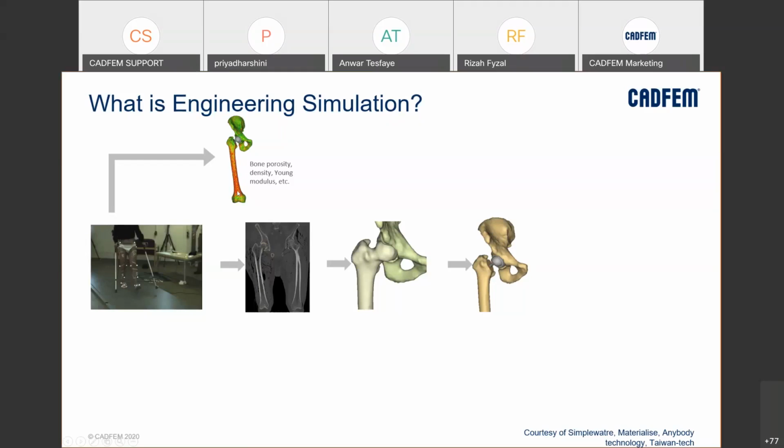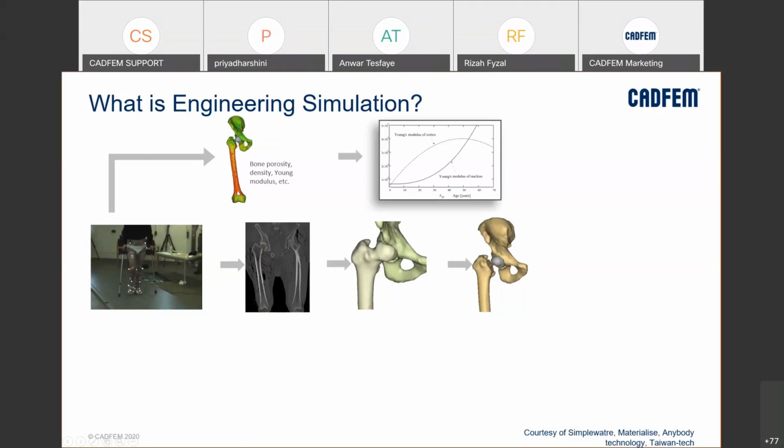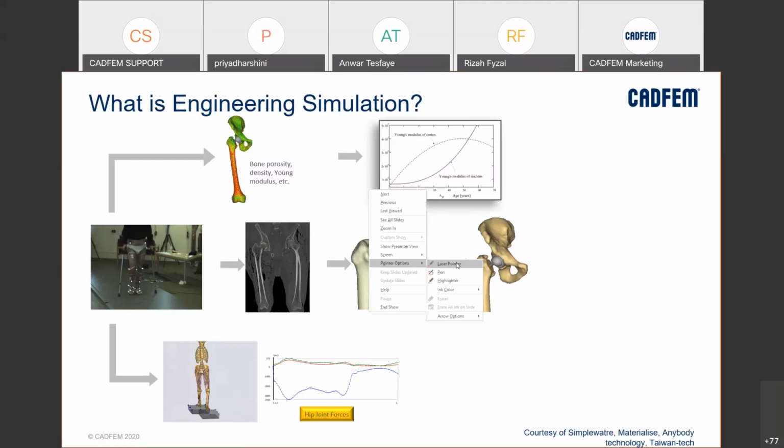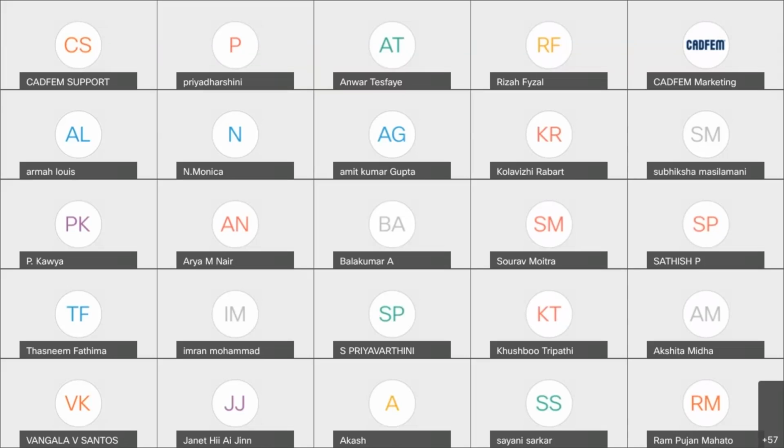You can enter that and input the forces coming onto this body part, and do a test so that you can see how the stresses are coming in the bone, as well as how your implant is behaving with respect to the bone. Is it sliding too much? How is the contact pressure? All those kinds of things you will be able to see.